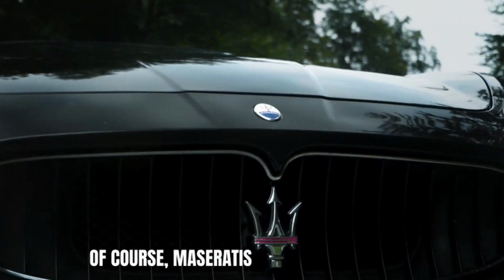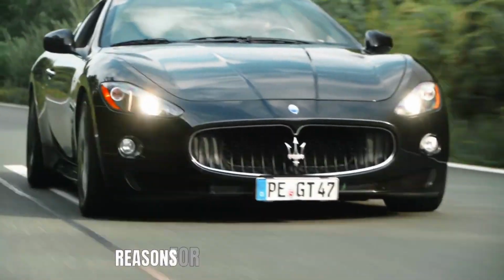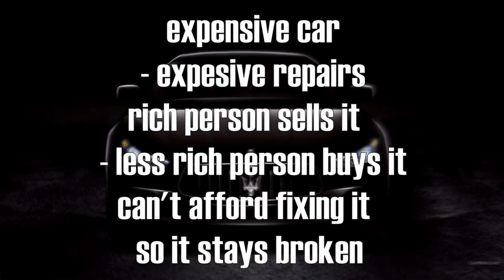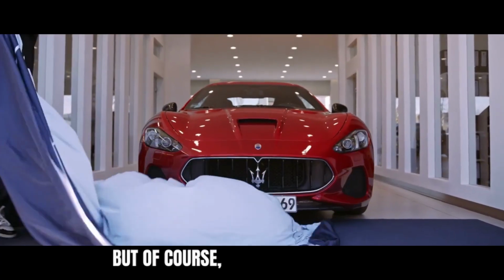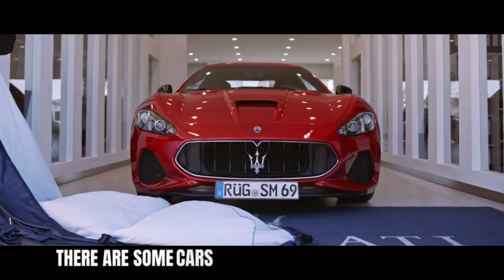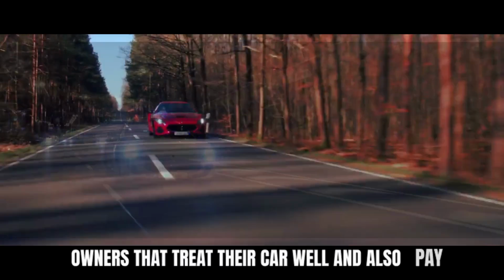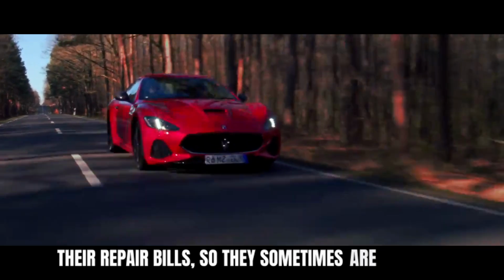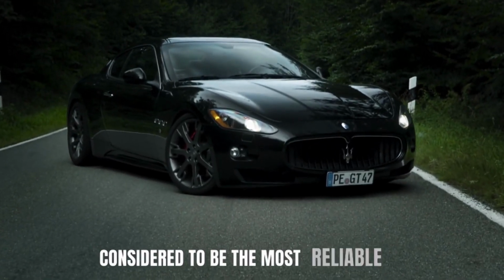Of course, Maseratis are known for being unreliable and their heavy depreciation, and the reasons for that are fairly simple. But of course, there are exceptions. There are some cars with very high mileage, great owners that treat their car well and also pay the repair bills, so they sometimes are reliable, and the GranTurismo in particular is considered to be the most reliable one.